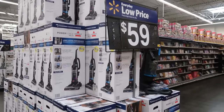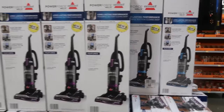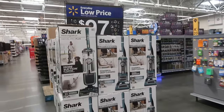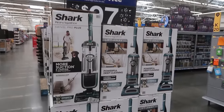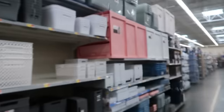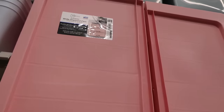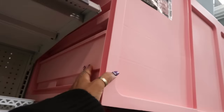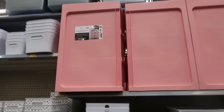The Power Force Bissell is $60. The Shark Swivel Pro Plus, $97. Some good deals. I wanted to see what this was. Wide diamond cart. Oh, I saw the drawers back there. $27. You get the three drawers. Oh, that's cool.